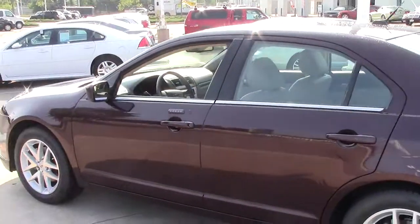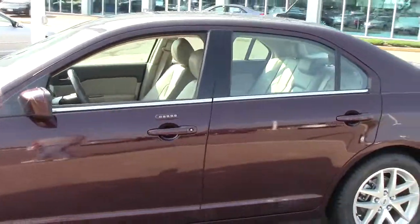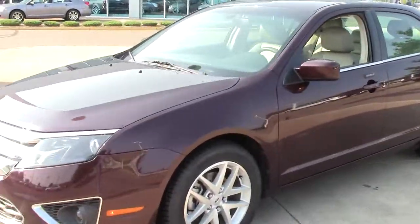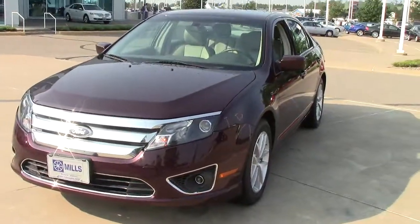This is just one of the vehicles that we have here at Mills. We have lots and lots of them. You can go to millsauto.com and check them all out, as well as all of the details about this particular Fusion. Encourage you to also take a peek at our Mills Elite Advantage program, which is a fantastic program that you'll get a membership into.